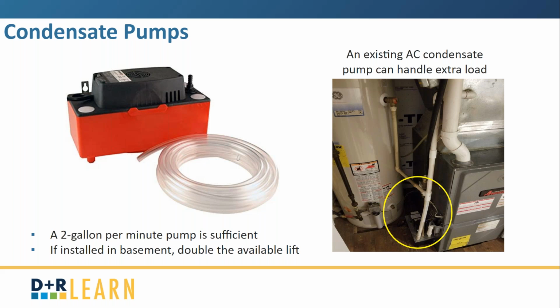So the run, meaning the distance the water has to travel horizontally, should not exceed 50 feet. The run does not affect the lift or the flow rate of the pump unless it exceeds 50 feet. So just some technical stuff, but these are pretty standard features about condensate pumps: they just need to be able to double the lift if you're going to put them in a basement, and then the run can't exceed 50 feet.